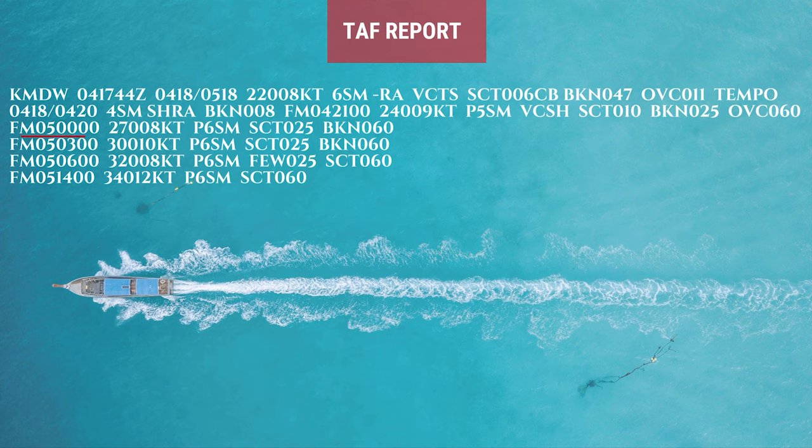From the 5th at midnight, Zulu time, we have wind at 270 degrees at 8 knots. We'll have 6 statute miles visibility with scattered clouds at 2,500 feet, as well as broken at 6,000 feet.